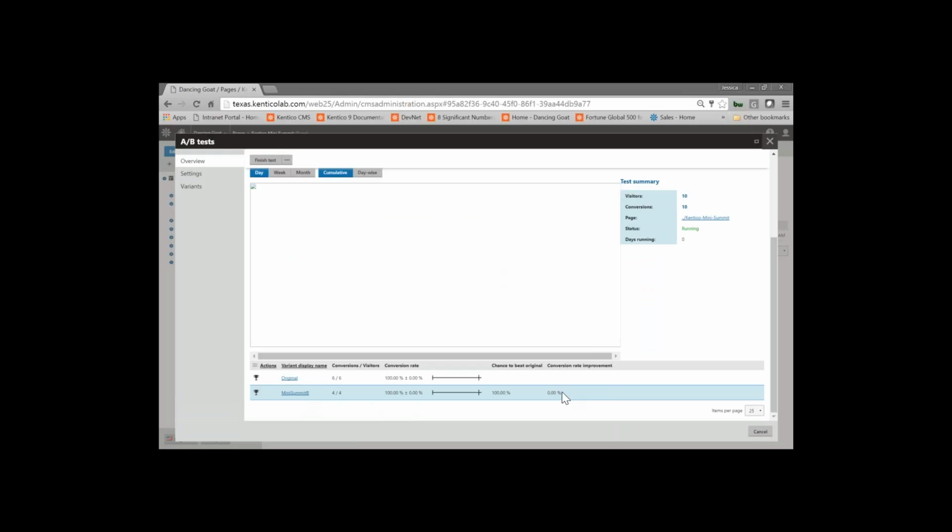So we would obviously keep this running. From here we can choose a winner, or we can have the system automatically choose a winner at the end of the time. So once it hits that 1 month mark, then whoever had the higher conversion, we can automatically have it choose the winner, and that way it continues to display that content. So if B was the winner, then it would continue to show B to everybody that went to that link, and if A was the winner, it would show A to everyone who visited that link.